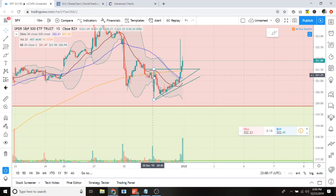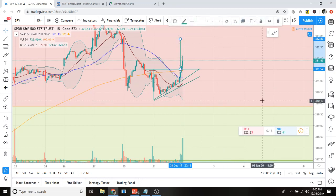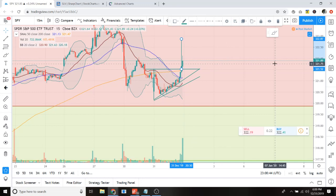But now what I'm looking at is exactly this. I make a perpendicular line from the perpendicular side of the triangle, clone it, and then to find the new price target that I'm going to be looking at intraday, short term, is 322.87. You take this, you clone it, and then you paste it exactly at the first breakout point of the top of this triangle, and you get 322.87.